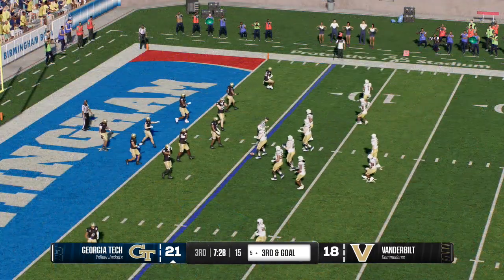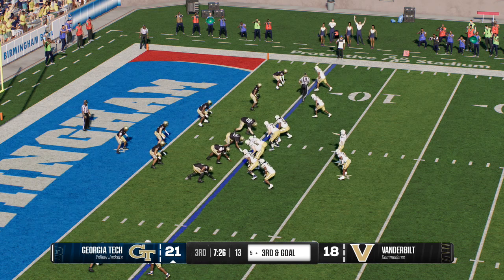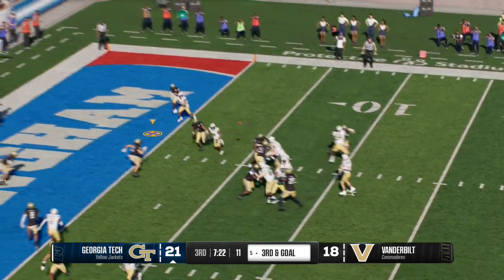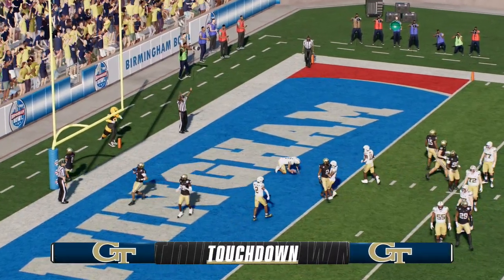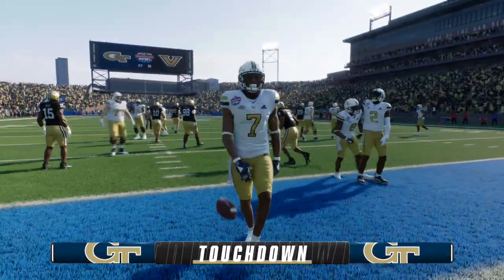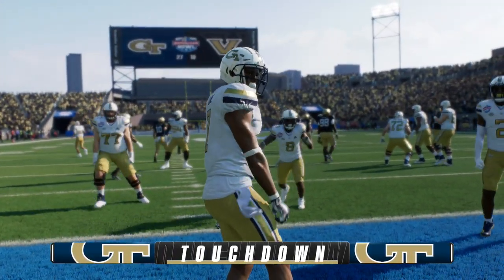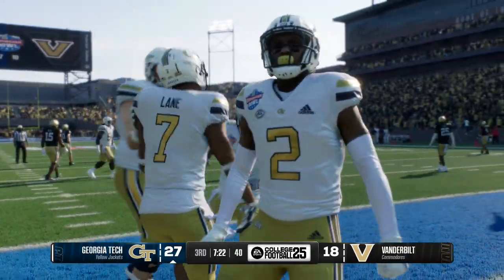You know, I'm trusting in my quarterback here to make the right decision. Looks like we're going to have to throw it, right? But if it's not open, just throw this thing away. He makes a catch in the end zone. Touchdown, Georgia Tech. The offense flexes its muscle a bit and widens the gap.